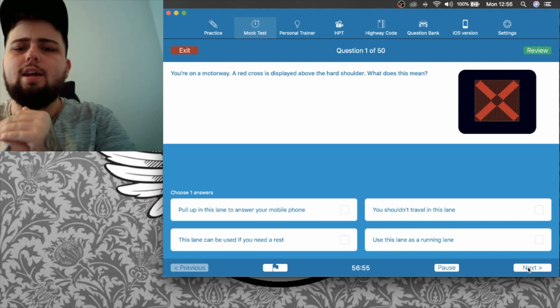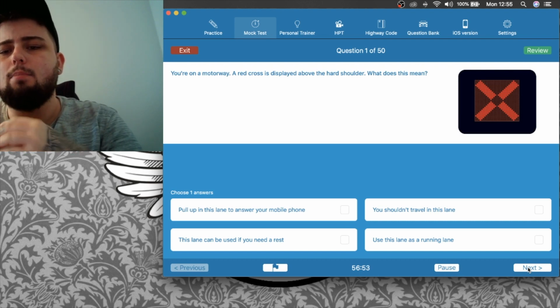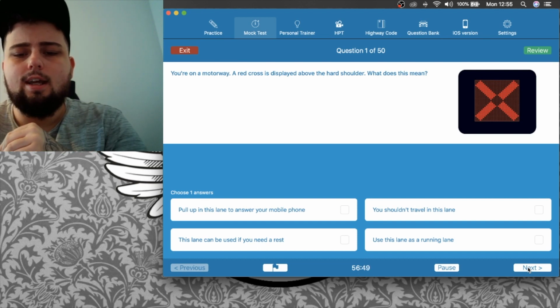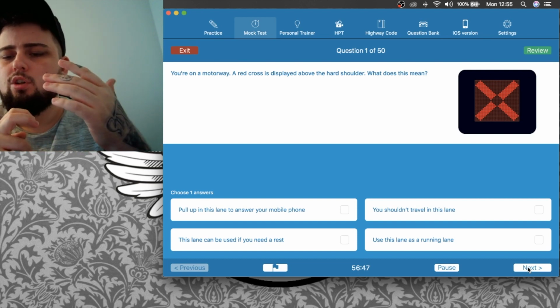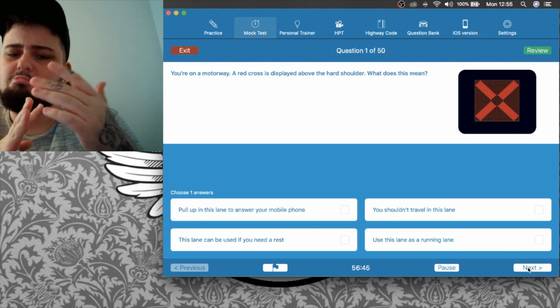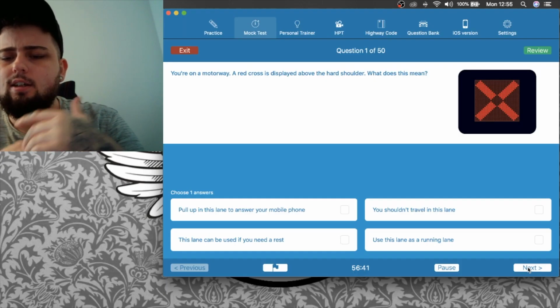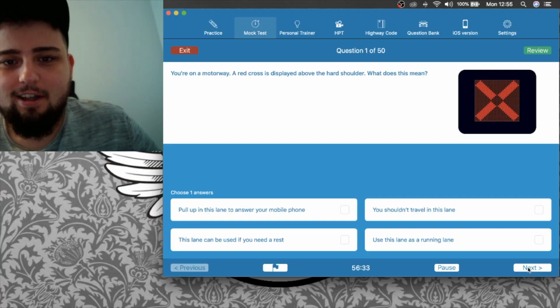You're on a motorway. A red cross is displayed above the hard shoulder. What does this mean? Pull up in this lane to answer your mobile phone. You shouldn't travel in this lane. This lane can be used if you need a rest. Use this lane as a running lane. What? Are you going to get out and jaunt down the motorway? Yeah, all right, mate.